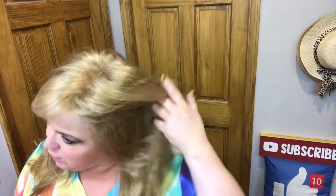It's cute. I like it. You know, I was wearing more blondes this summer, so if I add just a little bit of a root to this, oh my gosh, you guys, the style is so cute. It's so cute. I really like this. Oh my gosh.